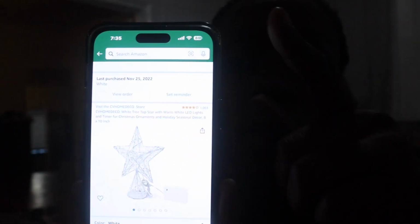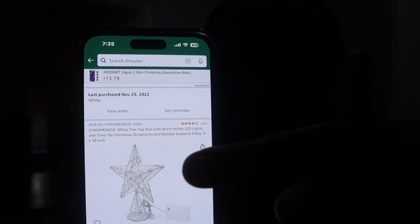And you know, the Christmas star. Yeah, I got all of these from Amazon. They should be coming in hopefully on Monday. So yeah. Tomorrow I'm gonna go to Dollar Tree, hopefully, to see if I can find some decorations for the bar cart.